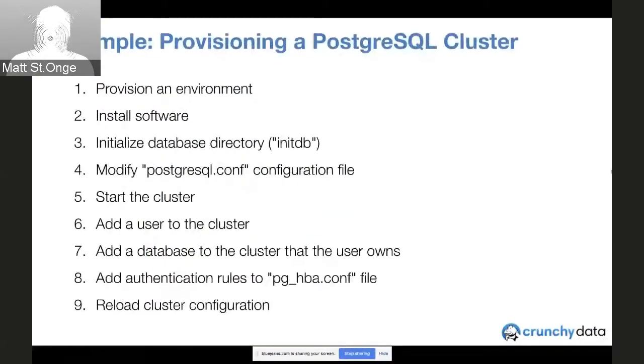So let's take an example of a state modification operation: we're going to provision a Postgres cluster, and look at the steps to do so. First, you need to provision your environment. It could be your virtual machine, it could be your container, it could be your bare metal system, because there are people who still run those. I mean, there are many good uses for bare metal.